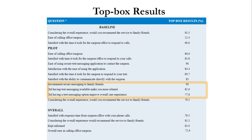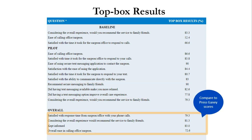So then we tried to look at some things with Press-Ganey. In their survey, they talk about keeping a patient informed about things and how you would consider your overall experience. So those were two of the main questions that we looked at when we tried to compare Press-Ganey scores to our top box responses, and Press-Ganey uses a top box response as well.